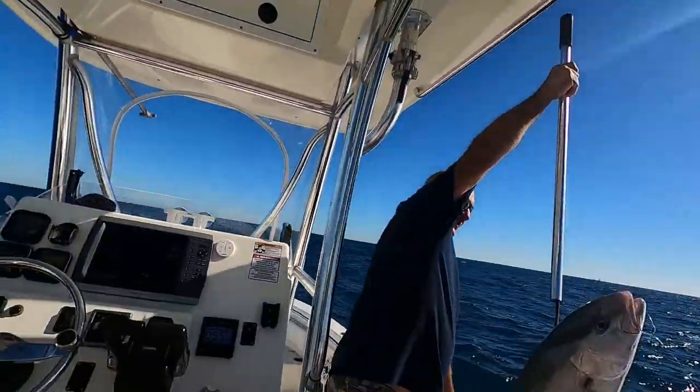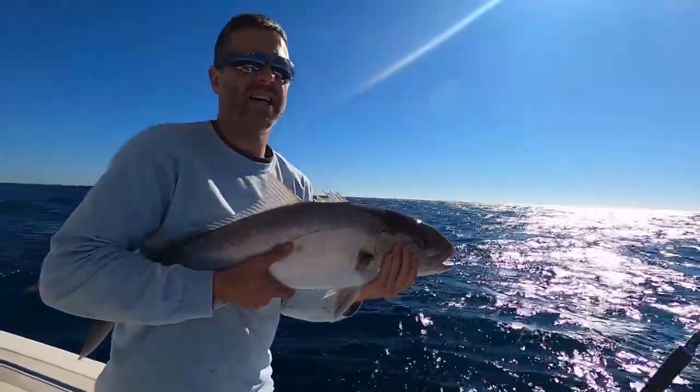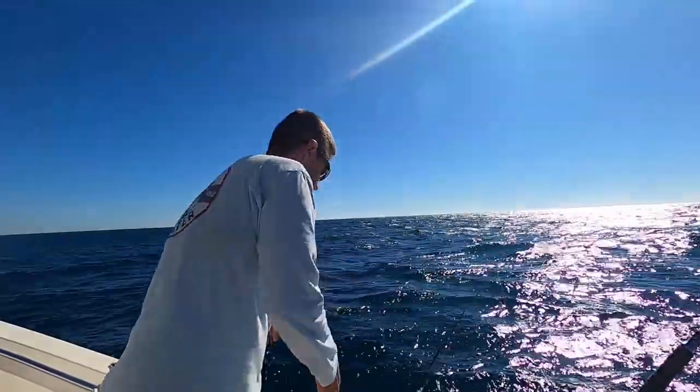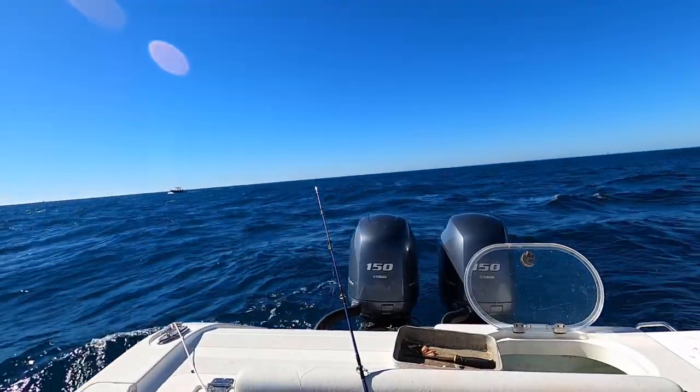I hope that's yellowtail. Wow. It could be. Johnny, we got the yellowtail here. We need to fish for those. Yep, I know. Right and left too. Perfect.